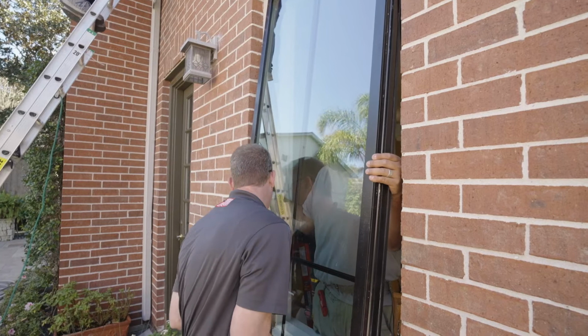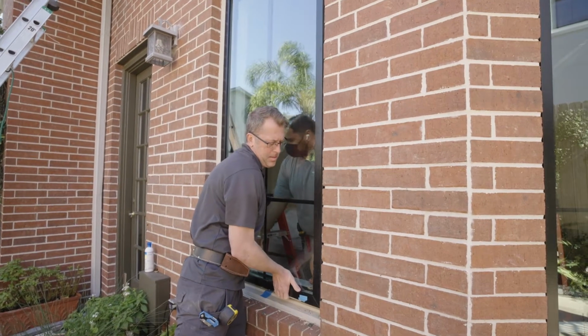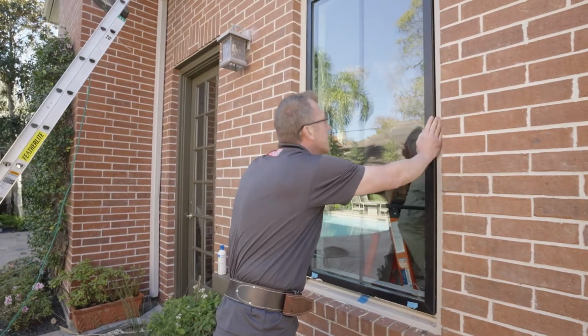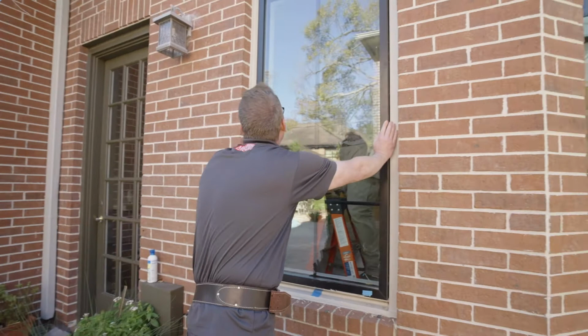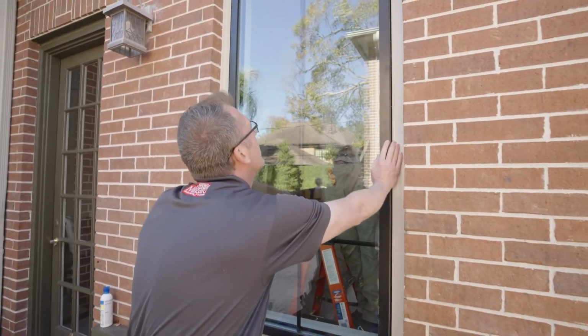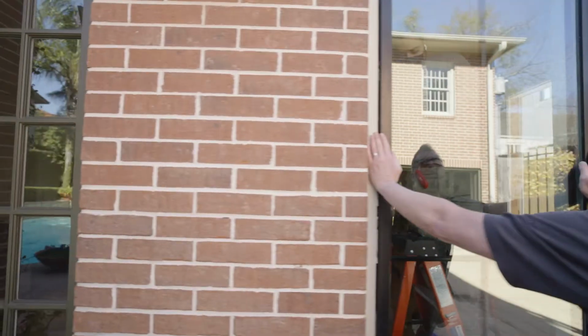All right, so now we got the window going in. Nice, good square opening. Nice tight fit, but not too tight. We do have to leave a little room for flexing. And we're going to take you inside so you can see the screws and how we're using those.